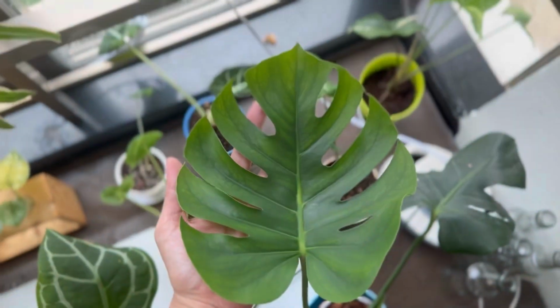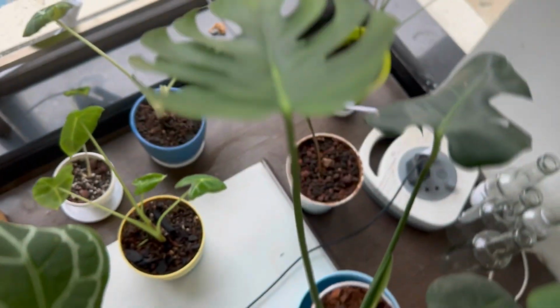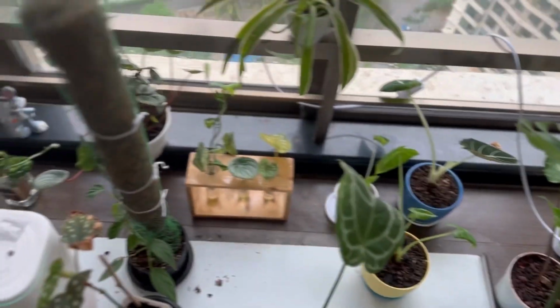Same as with my Monstera deliciosa. This is the last biggest leaf I got, and it's doing fine. It's actually pregnant right now with one more leaf. It's about to develop and push out a new leaf very soon, so that's a good sign, despite of course spider mites being there.